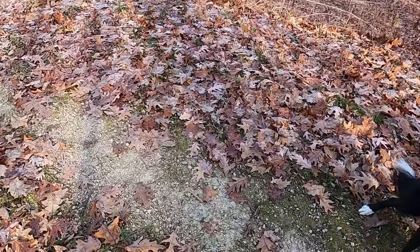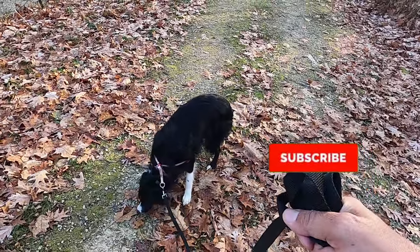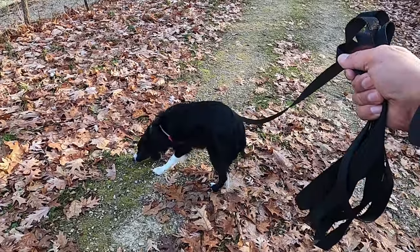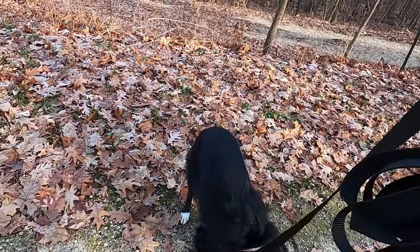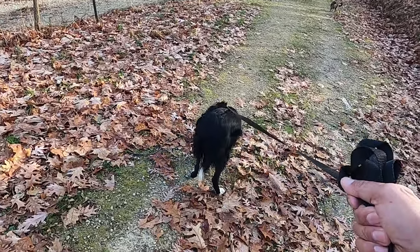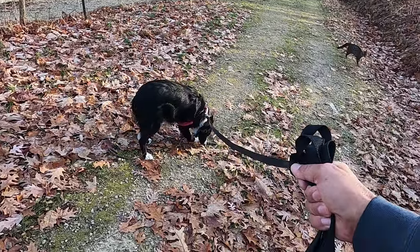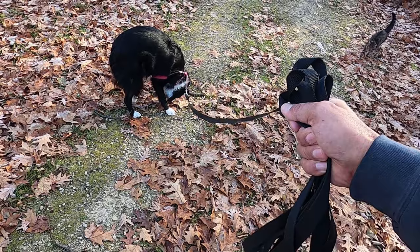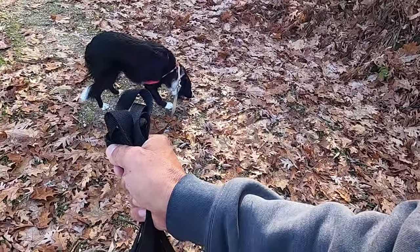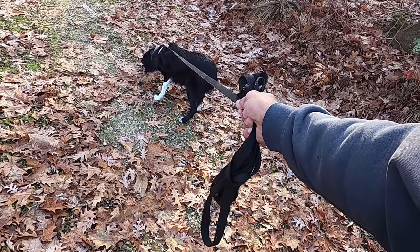Last time when we got to this point, she was just fine. Right after this driveway here, she was just fine. And this time she was pretty fine for the whole way. This time she's just crazy scared and wants to run back home. Now she's hitting on something. It might be coyote pee or something. And I don't think that's what she's afraid of, because we've always had coyotes.